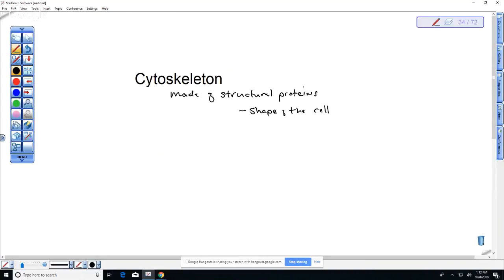It can also cause some cells to contract. The cytoskeleton is also important in intracellular transport. So intracellular transport of substances. And so our cytoskeleton is kind of like a set of railroad tracks. And substances can be transported down the length of the cell using the cytoskeleton.